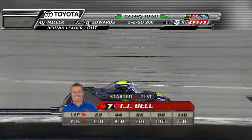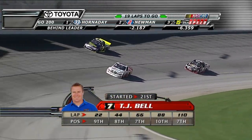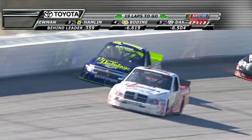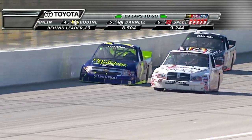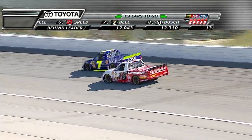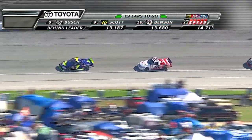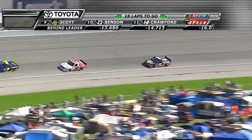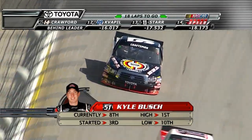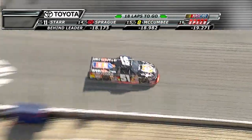Well, we've already documented what a great couple of races it's been for T.J. Bell in his 5th race in a row where he's running in the top 10. And let's give a shout out to Home for the Holidays. That's on the hood of this truck, and that's a special organization that helps places brand new pets with brand new families. I think it's pretty cool. Check it out on their website. And the 51 right behind him, Kyle Busch, holding his own right there in a spot right now. But Richie Waters, his crew chief, getting a little bit nervous. They're hoping to get that caution before lap 120.